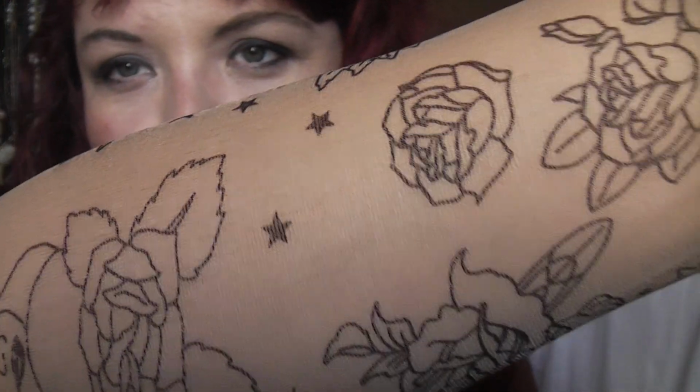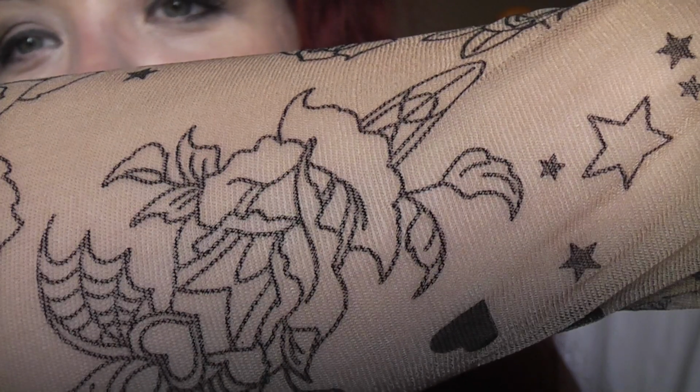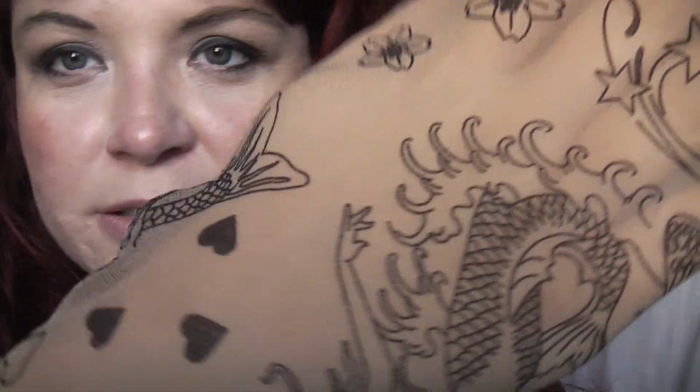So that's what they look like, and they've just got patterns all over them, stars and hearts, and it's got some ladies on. And I once saw a pair of these tights that ASOS had, but they were just ridiculously expensive, and even when they came down in the sale they were like £40, and it was just craziness. It's got a really lovely lady on that one there, I've just noticed. But I think these are lovely.